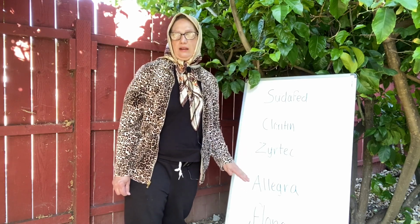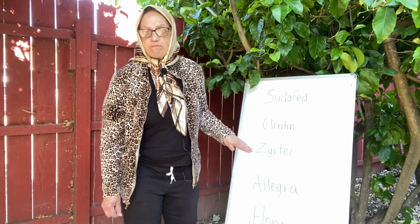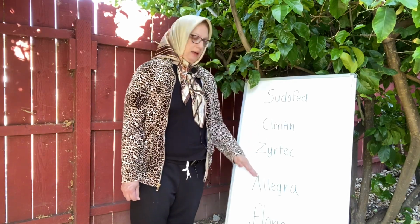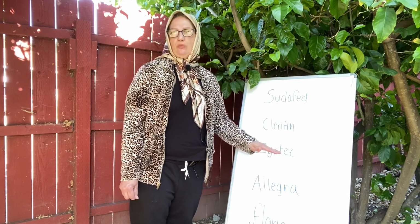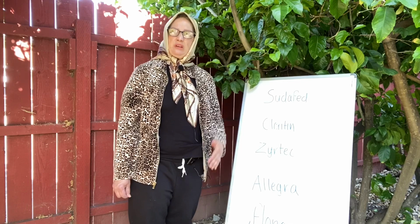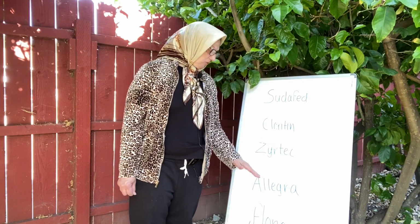Zyrtec and Allegra have generics available which you can use if you don't want to use the brand, and they basically do the same thing. There's no real difference between the brand and the generic. You can use both of them.